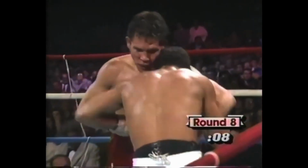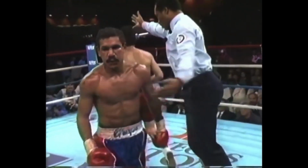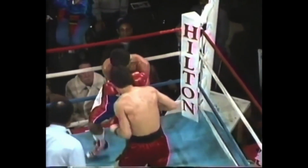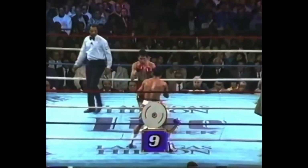And now I see angles by Rosario, but it may be a little too late for that now, because he was really rocked. And Rosario's going to get through this round. Here's the most spectacular punch of the round. There's the left and a straight right. He has just been overwhelmed by his opponent.